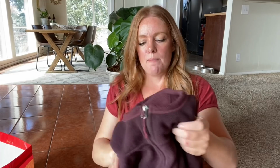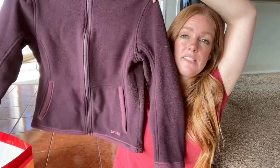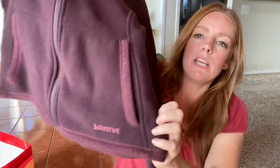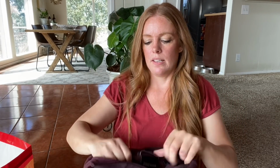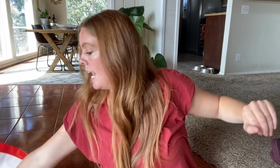All right, this is a Marmot sweater. Anything winter right now, brands that I like. Marmot is one of my favorite outdoor brands. So you can see it right here. And this has a hood, which is really nice. It's just a fleece. Probably only going to get about 20 to 25 for this, but it's perfect for the season. And then last is a bag.